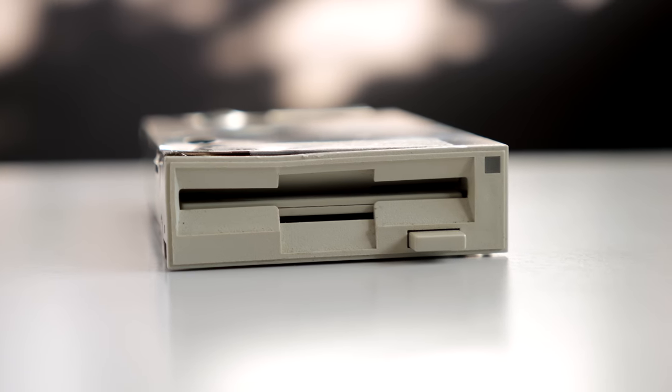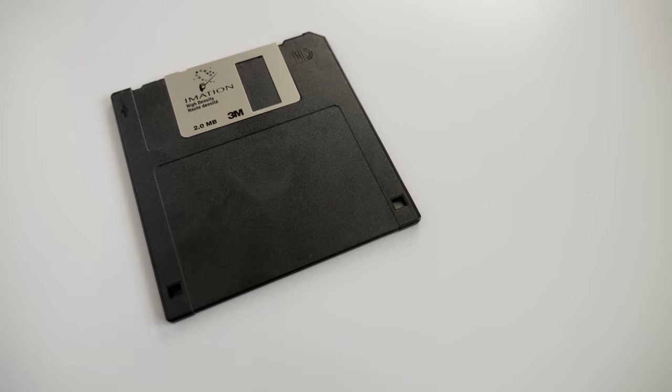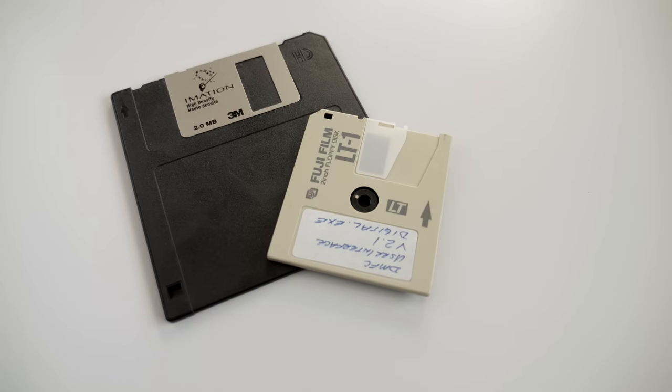Chances are, you're familiar with floppy disks. But there's one kind of floppy that you likely haven't seen. And for good reason.